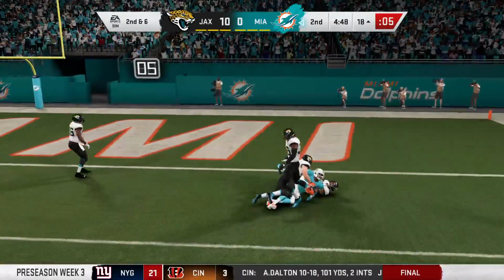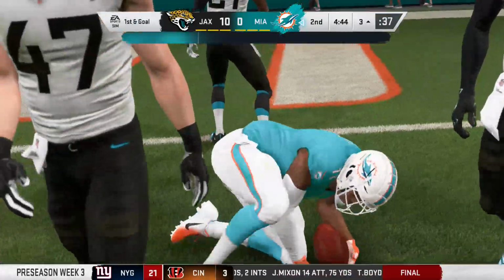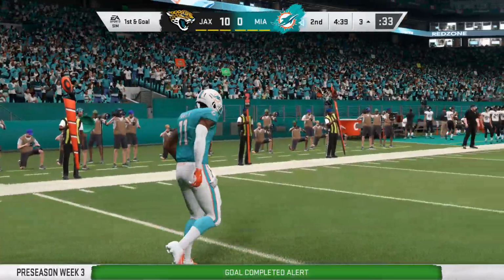He's got it, and stopped a few yards shy of the goal line at the 3. The Dolphin passing game rolling here. They've got another first down.